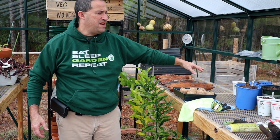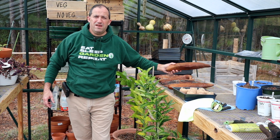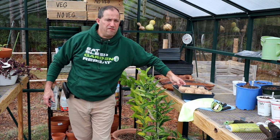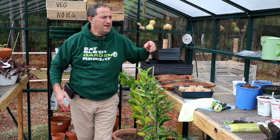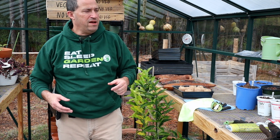Over here off to the side, I have my elephant ears. They're all dormant. I have a bunch of loofahs I have to still strip and clean. I have loofahs here I need to wash. On the list of priorities, they're pretty low, but I really should get to them sooner than later. And that's about all I have in the greenhouse.